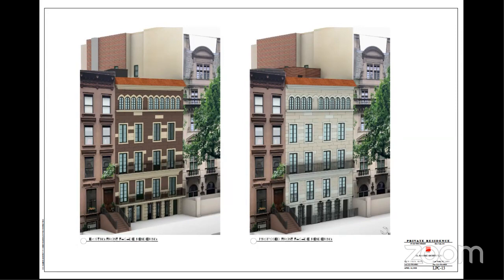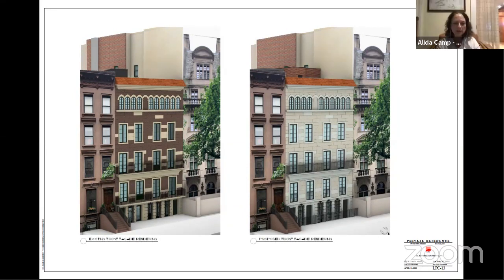And it sits between the side facade of the building on the west and then the staircase, the stoop to the building on the east. So it's totally contained within our property. Okay, what's important is that it's within your property.